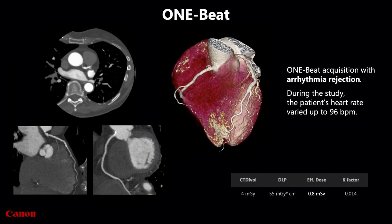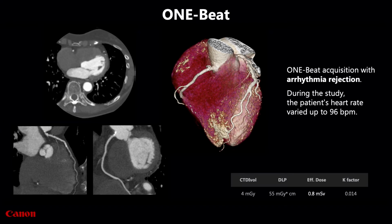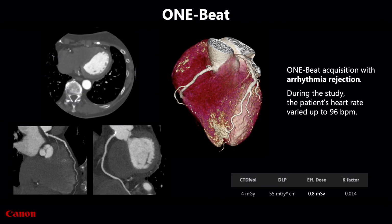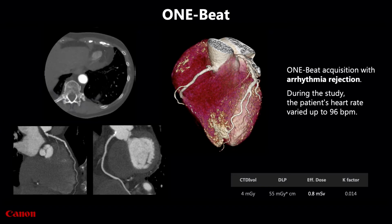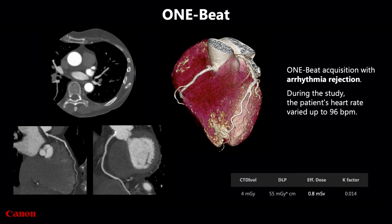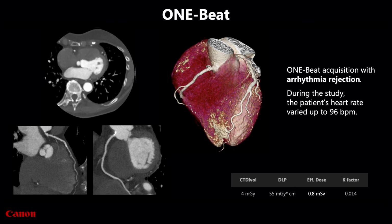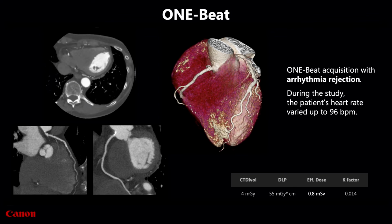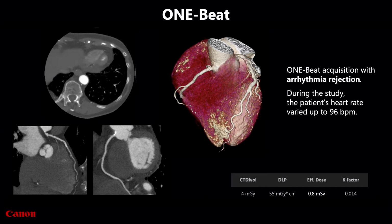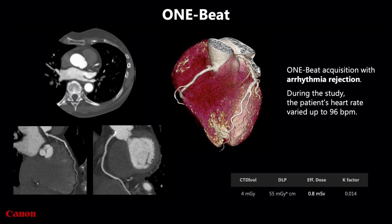Even when the patient's heart rate is unpredictable, you can expect diagnostic quality with dose management. In this case, the patient's heart rate varied up to 96 beats per minute during the study. Because the patient was on an Aquilion 1, and because the table was not moving, the system detected the abnormal beat, waited for the next normal beat, and continued the study. No need to terminate the study, no need to re-inject contrast.